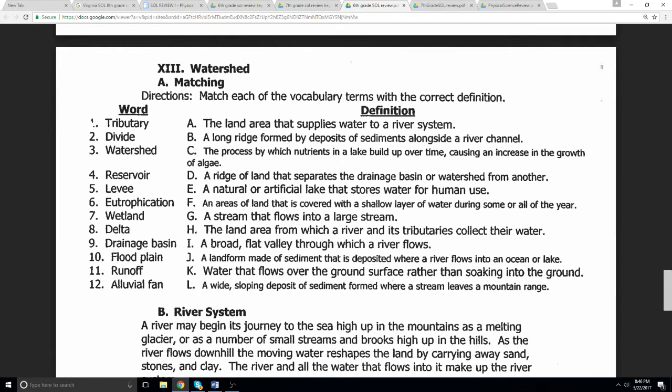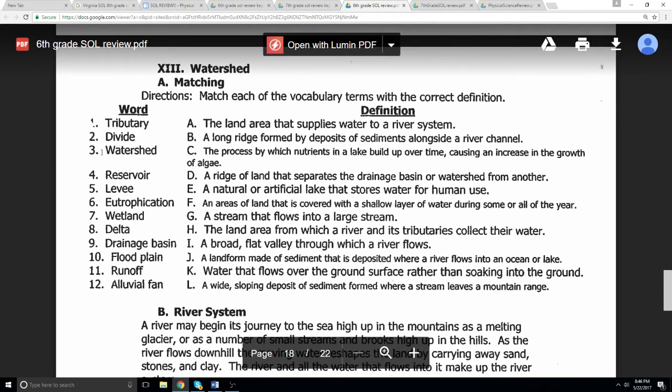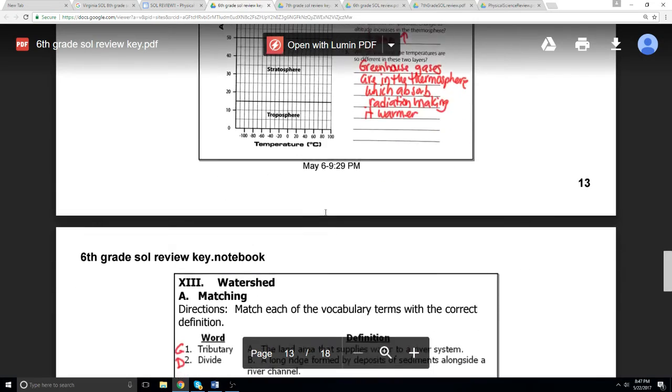And guys, this is why we're going over this, because it's not always easy. Let's figure out what a watershed is. Number 3. Which letter is watershed? Number 3, watershed. What is that? Good job. That a boy, Rami. Way to beat Aisha. Anyways, the land area that supplies water to a river system. Good job.